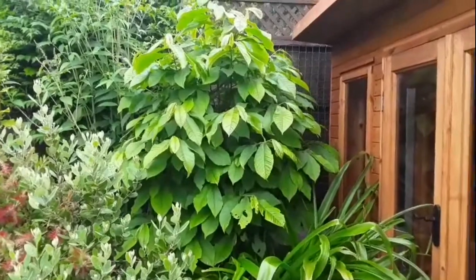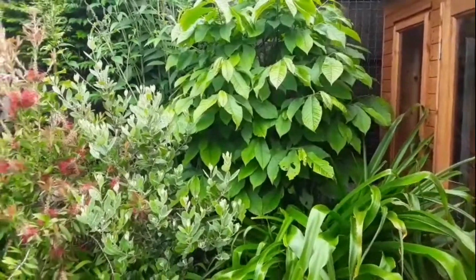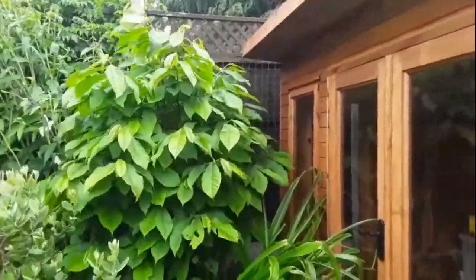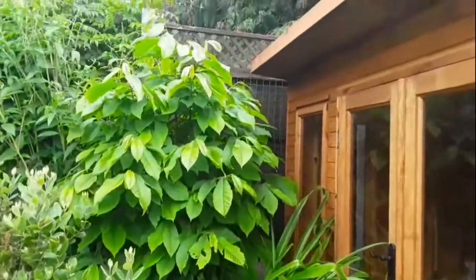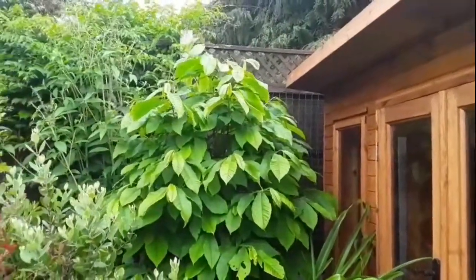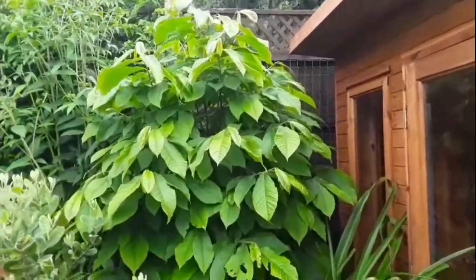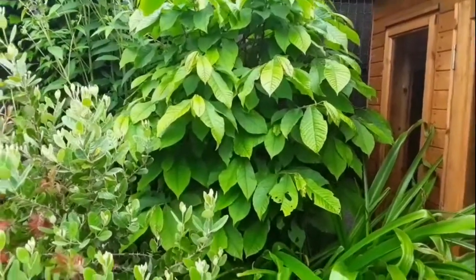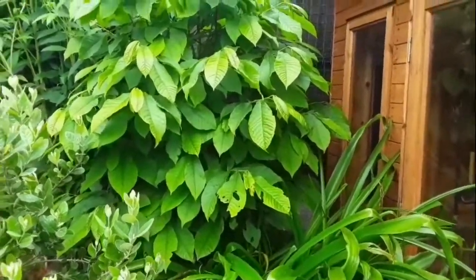This is the third year it's been in the ground, and it was probably about a metre tall, just over 3 feet, when I bought it. Considering it's in a raised border, it's well over 6 feet tall now, so over 2 metres, and this year it's finally starting to grow. Now this was bought from Burncoose, and it was an unnamed, ungrafted variety, so it's just a seedling plant that either they or someone else grew.